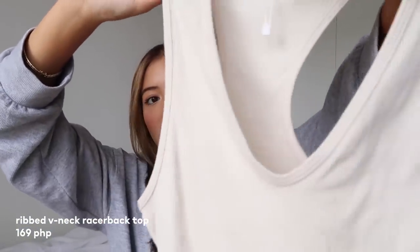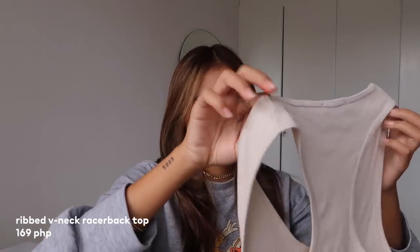I also got it in black. It's ribbed pa. Ang ganda ng tela. If you have smaller boobs, you don't even need a bra. Just slap on some nipple tape and you're good to go. Call it a day. I got size medium, by the way, for reference.